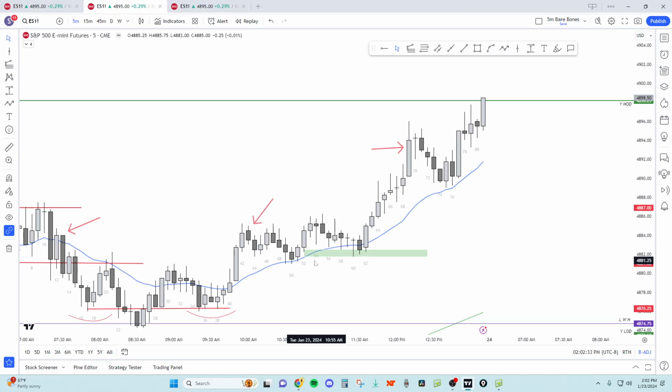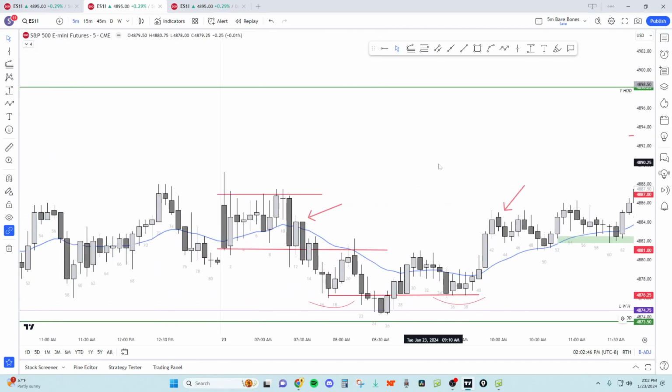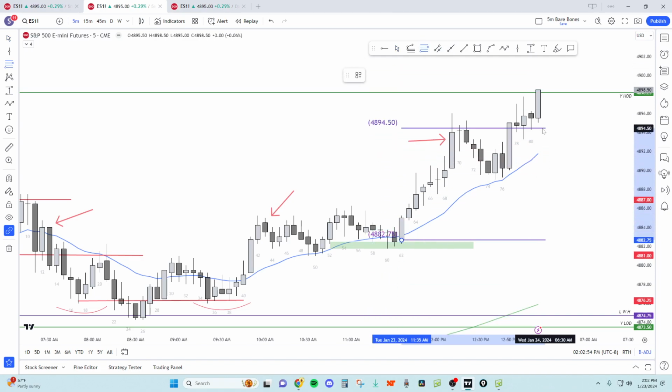In trends, we get really nice symmetrical legs and easy PTs. In ranges, they're asymmetrical, and it's harder to hold. I mean, these pullbacks were deeper. The wicks were a little bit deeper as we got higher up. The bulls were fighting off all the selling, all the limit orders. So, tight bull channel followed up by a pullback, and this pullback I'm pretty sure did not go to the 50% mark.